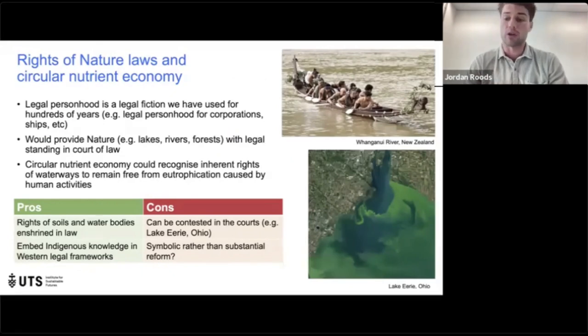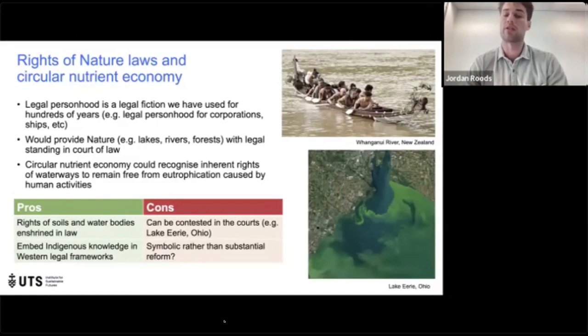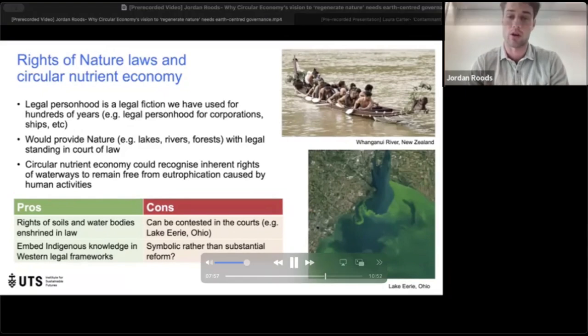For a circular nutrient economy, the rights of soils and water bodies could be enshrined in law to ensure that human activities related to nutrient extraction, use, and recovery do not degrade these systems. For instance, ensuring that phosphorus recovery from wastewater and agricultural runoff is governed by laws that recognize the inherent rights of ecosystems to remain free from eutrophication. Legal personhood for nature and other earth laws could lead to stricter regulations preventing nutrient overloading in rivers and lakes. These legal frameworks could serve as a model for protecting water bodies from nutrient pollution under a circular nutrient economy.